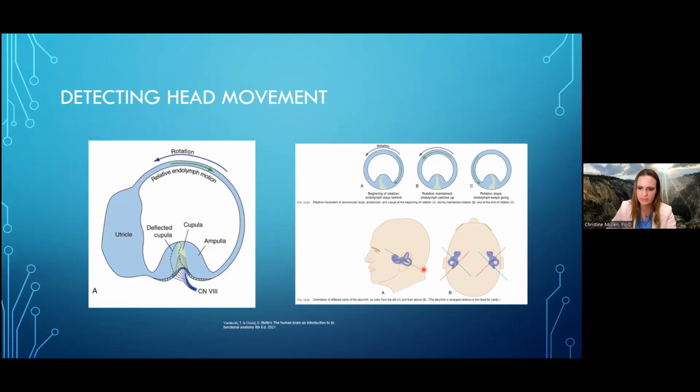So it detects movement for horizontal axes. Whereas when you have more of that anterior and posterior, that's at a 45 degree angle, they all can sense that change for those angles, and they actually activate within each other. They communicate directly with one another based on the endolymph motion.